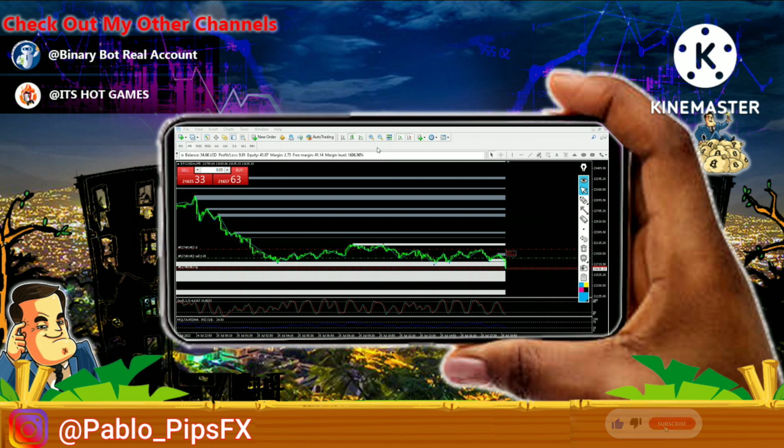So right now we do have that $34 in our account, and we're waiting for an entry, like I said, on BTC USD. So I'm looking for buy opportunities in the market right now, just because I am seeing areas of liquidity. If you don't know what liquidity is, it's just unhealthy price action that just needs to be corrected.